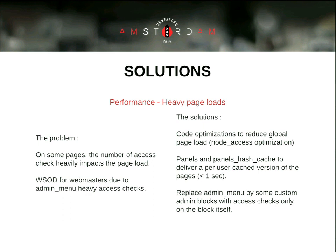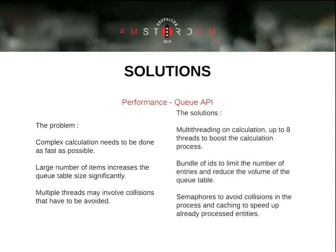On the other side, the heavy permission calculation on a single page also brought us some white screens of death for webmasters, due to the admin menu module, which added some more access checks on every page. So for this particular problem, we only replaced the module with some custom admin blocks that were far lighter.